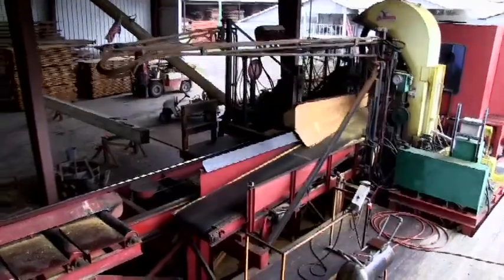This saw is a little bit different than the one in my high school wood shop. This is a band saw. It's a band head rig. Yes, sir. That blade is 30 feet long and 7 inches wide. Got a few moving parts too. Absolutely.